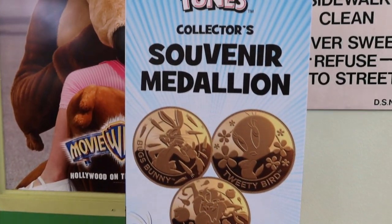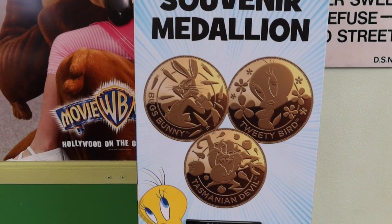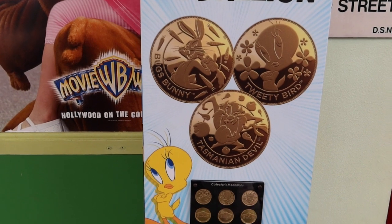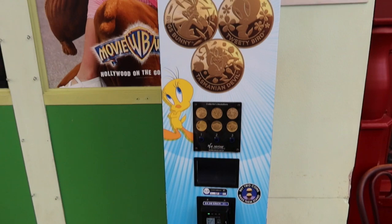Okay, so I almost forgot, but this is the only other one of these machines I've seen. And this one obviously has Bugs, Tweety, and Taz. And it looks like it's also $5.50 per coin.